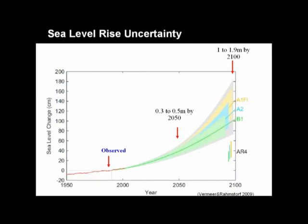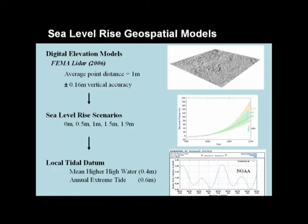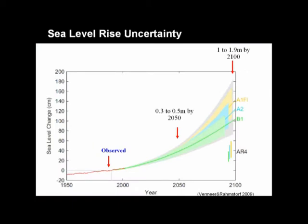Now there's uncertainty with sea level rise. The big range here has to do with, we don't know exactly how much fossil fuel will be burnt in the future. There's some differences with tectonics and ENSO and other oceanic processes. So we sort of have a range, but basically we can guess we're going to have about a 0.5 meter sea level rise by 2050, and between 1 to 2 meter rise by 2100.